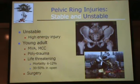The next one we'll talk about, and mainly the focus of this talk, will be the unstable pelvic ring. This is what you often will see down in your trauma bay. This is a high energy mechanism, motor vehicle accident, motorcycle accident. They will often have other associated injuries that can be life-threatening. The key here is if the pelvis is an open injury, the mortality can be as high as 50%. It just goes to the high energy of the injury that you have to be aware of. Often, from an orthopedic standpoint, they will need surgical intervention.